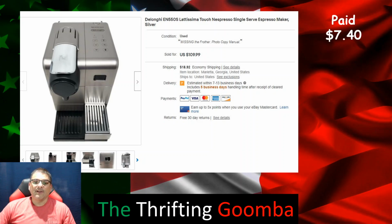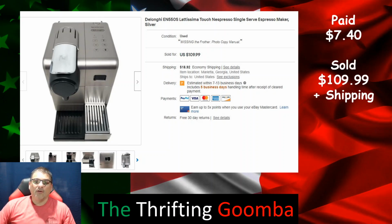I paid $7.40. And it did sell for the $109.99 plus shipping, and this was shipped FedEx because of the weight. I believe once it got in the box, it was about 17 pounds. So this went ahead and was the big sale of the last 2 weeks.